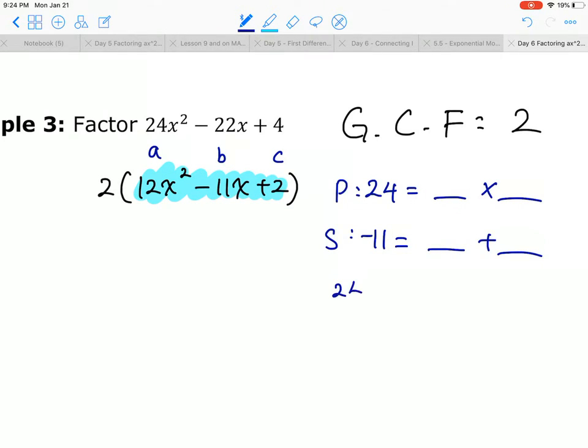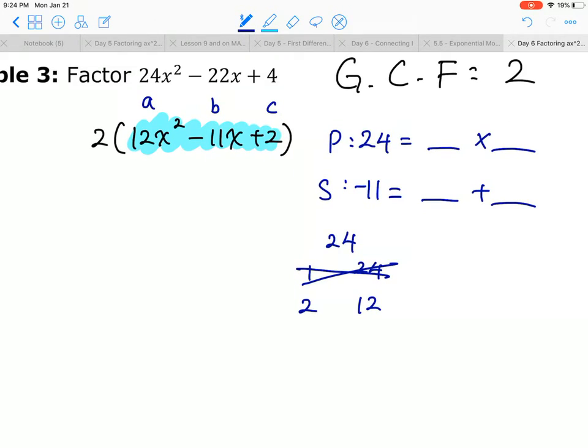So go one at a time. 24, 1 and 24. Will that make 11 somehow by either adding or subtracting? Not going to happen. 2 and then 12. Will that make it? Nada. Not a chance. What about 3 and 8? Because 24 divided by 3 is 8. Will that make somehow negative 11? Well, let's take a look. 3 and 8.